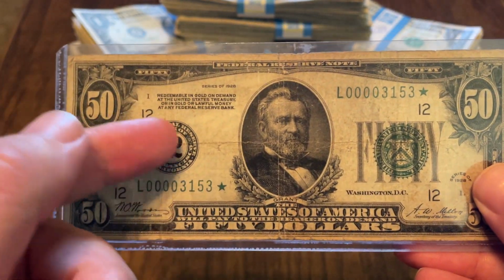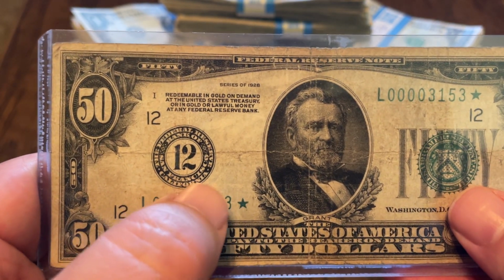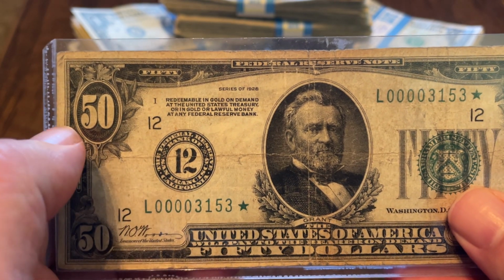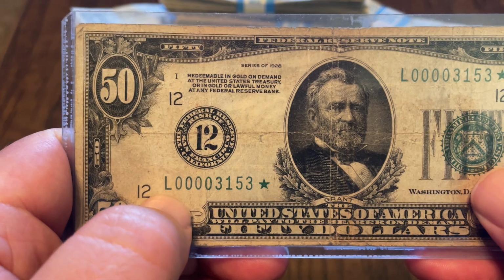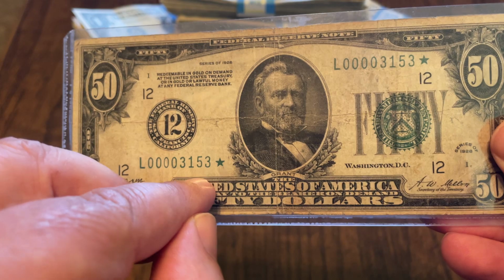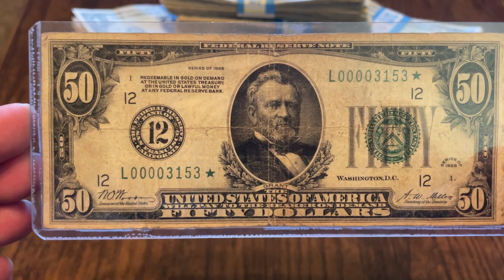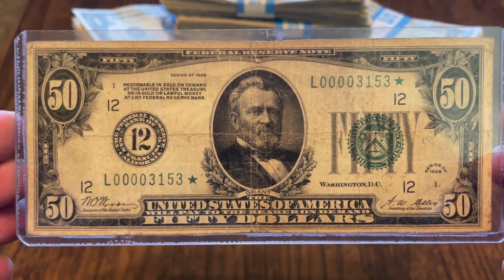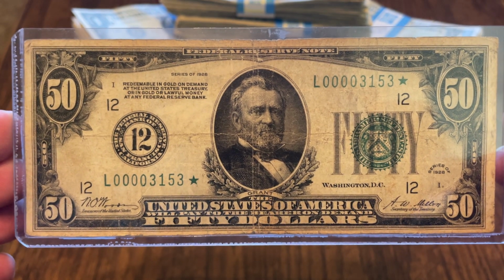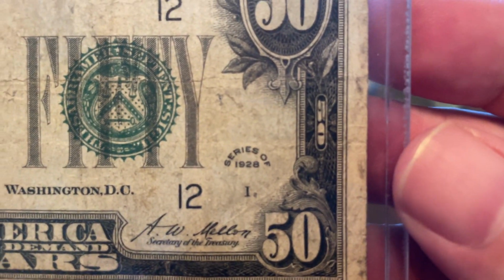Now, I didn't mention the reserve, the district number here. In 1928, instead of putting a letter for the district, they put the actual digits here. So this one's 12. That's San Francisco. They do use the L as part of the serial number. But yeah, you were talking about note number 3,153 that was printed. This quite literally is the 3,153rd note ever printed for San Francisco in the small size denomination for 50s. That's pretty cool. That's really, really cool. Right there, series of 1928.